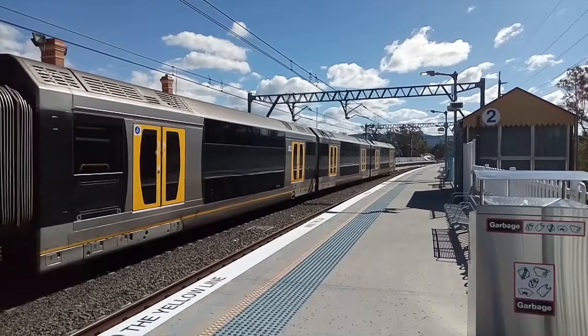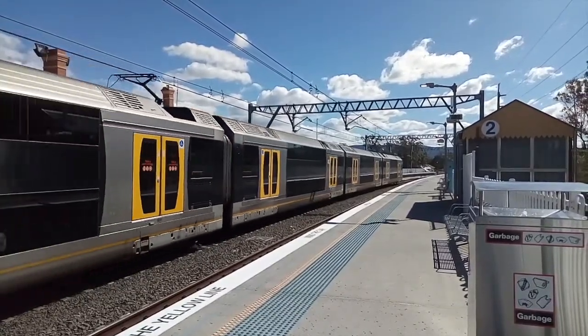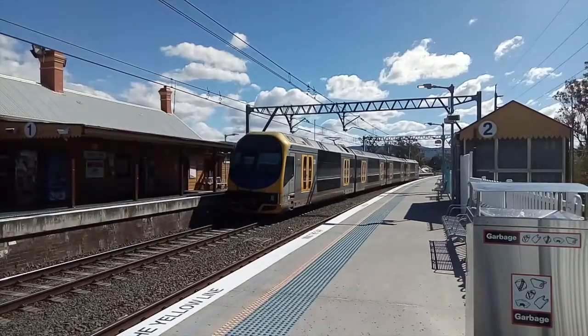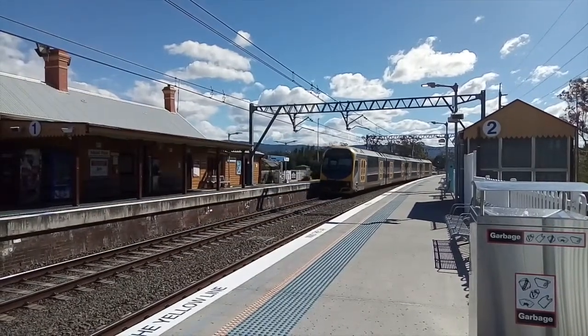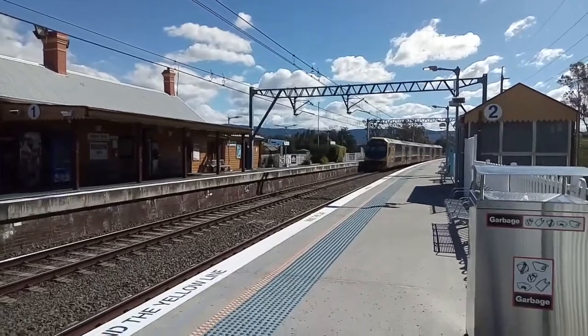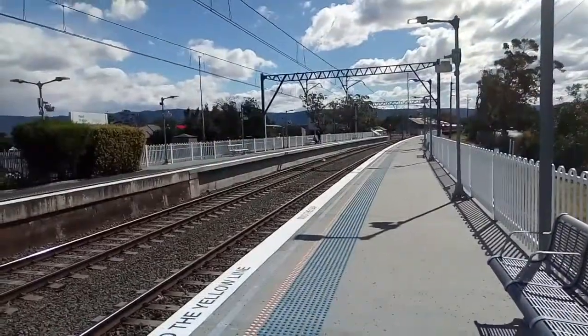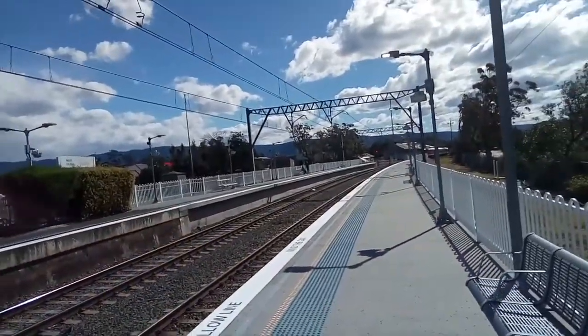Departing. H53, Bongo Junction service. 42103 passing through platform.